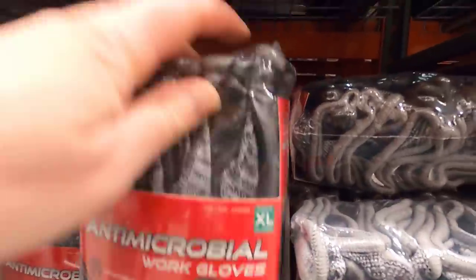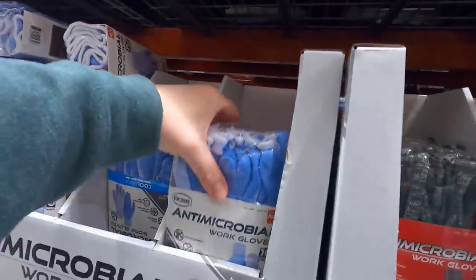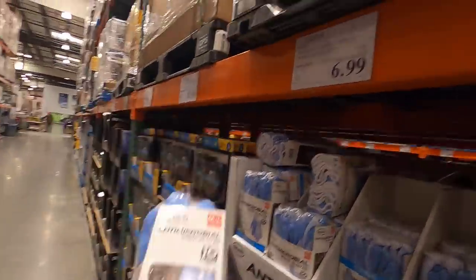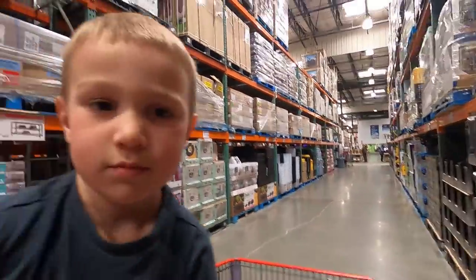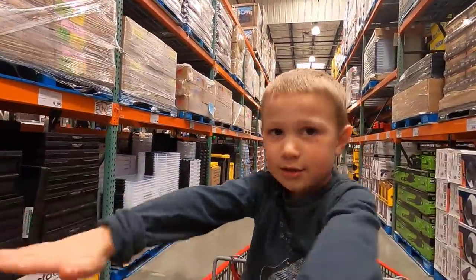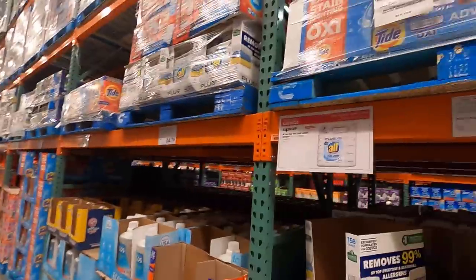So these are men's extra large. 10 packs for $6.99. And these are medium large. We use these in the garden a lot in the summer. I think I'm going to grab a new pack because we never seem to have matching ones when you need them. Because somehow they disappear. Yeah. Do you walk off with my gloves? No. Sometimes. Sometimes. I like to grab these when they're on sale.